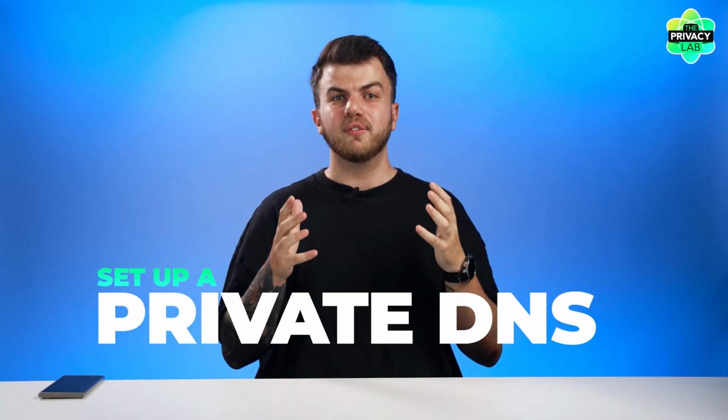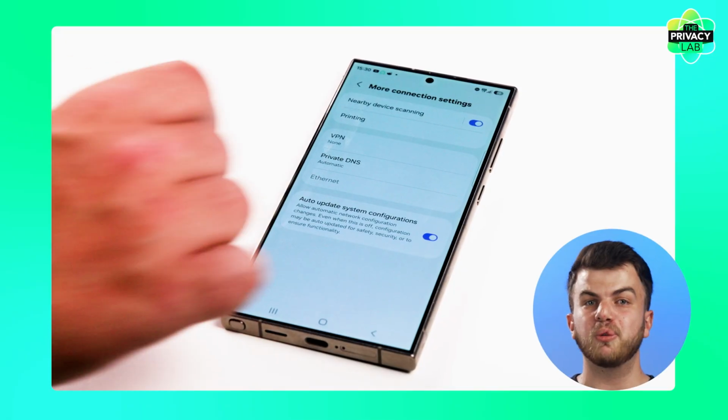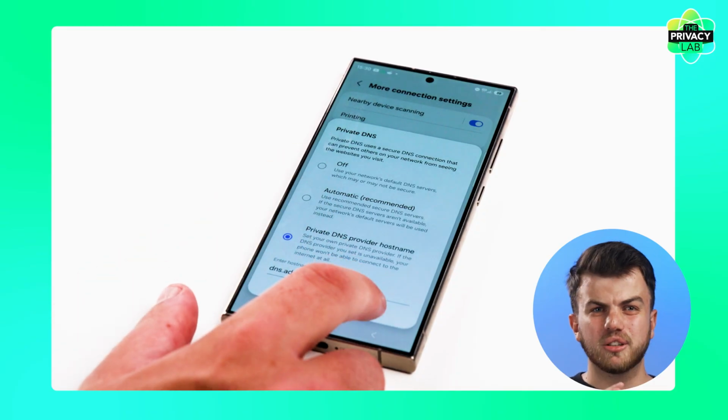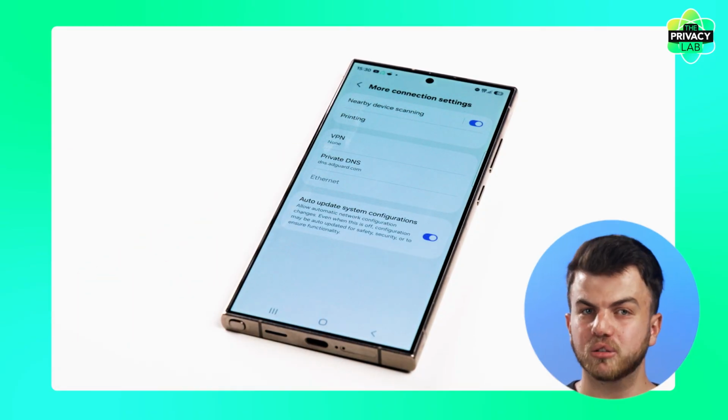Next, set up a private DNS. This is found in your network and internet settings, and you can choose whichever DNS you like. Do some research into private DNS servers and then enter the host name into the box. This will further encrypt website requests so your ISP can't see the sites you're visiting. Of course, you could also then go a step further and set up a VPN on your phone to encrypt your traffic online. There's a bunch of free options out there, but I'd recommend a paid VPN like NordVPN or Surfshark to get the best Android experience.